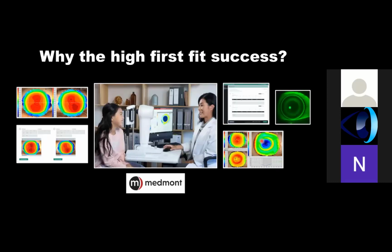So why the high first fit success here? And for those of you who are relatively new to orthokeratology, or you're thinking about Ortho-K, I think that one of the keys behind this high success rate, and how maybe more importantly you can be efficient in practice, is the MedMont topographer is really one of the best instruments for specialty contact lens practice. It's certainly proved itself out in more than a handful of studies in contact lenses, dozens and dozens. So with the right tool, taking good quality maps with well-trained technicians, but also from the perspective of the lens design, using a platform like the Be Free, where it's automating the lens construction.